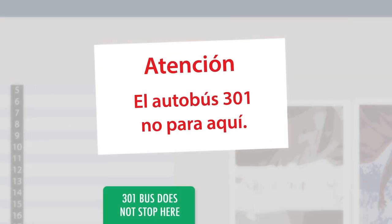The notice reads, the 301 bus does not stop here. El autobús 301 no para aquí.